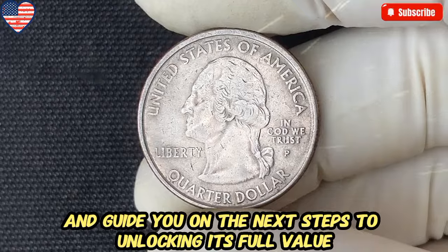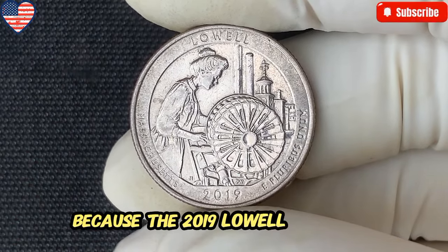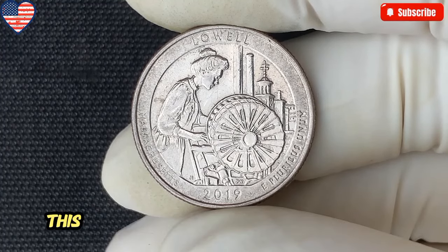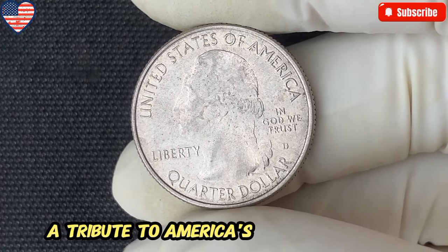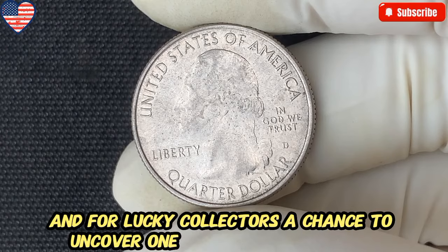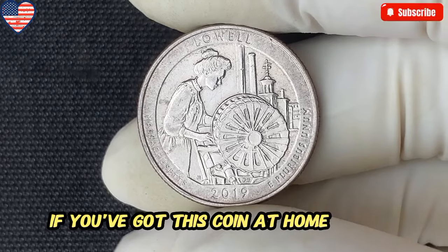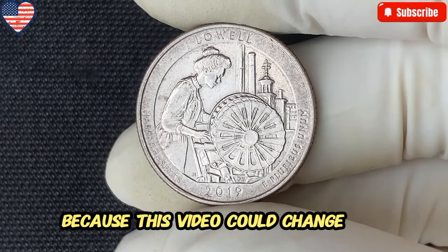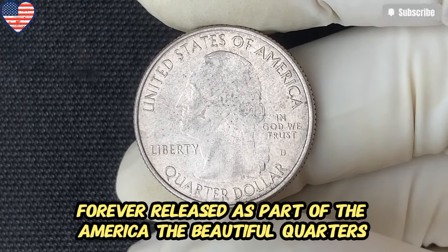Especially, get ready to be amazed, because the 2019 Lowell National Historical Park quarter might just be your golden opportunity. This isn't just any coin. It's a powerful piece of history, a tribute to America's industrial spirit, and for lucky collectors, a chance to uncover one of the most valuable modern quarters in circulation. If you've got this coin at home or are passionate about collecting, pay close attention, because this video could change the way you look at your spare change forever. Released as part of the America the Beautiful Quarters program.